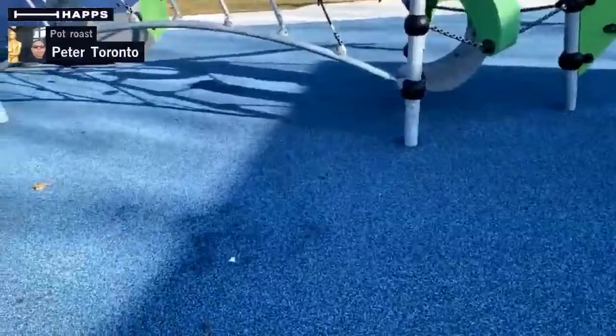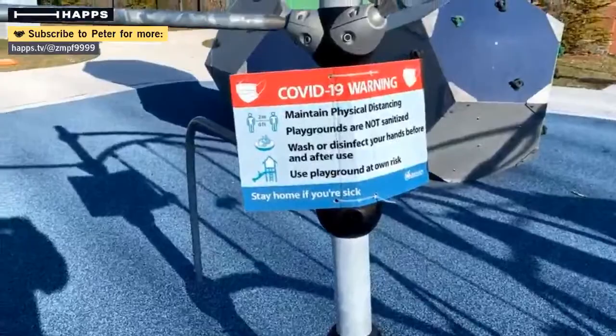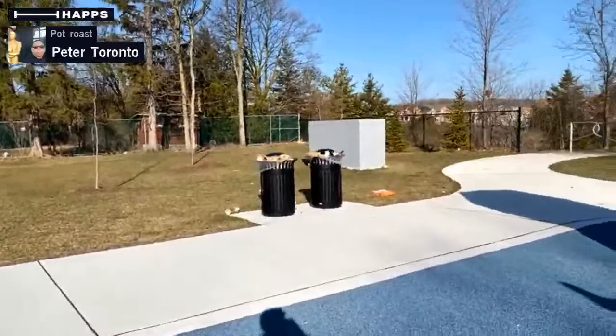COVID-19 warning, maintain physical distance, blah, blah, blah. Stay home if you're sick. And again, if you jump on this, it's really soft, and nobody will get hurt. So that's a modern playground, if you ever saw one or didn't want to see one.